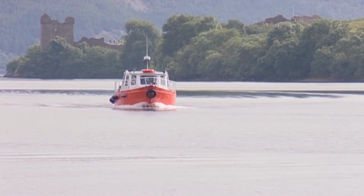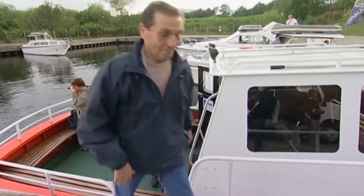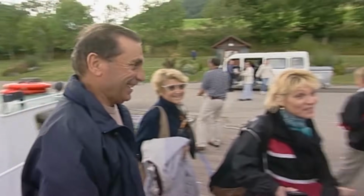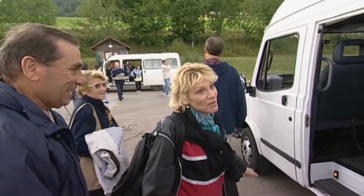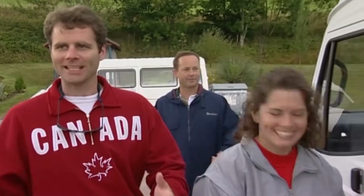I think that's the main purpose why lots of people come here, you know, to go to Loch Ness and hopefully catch a glimpse of one of the creatures, go on a Nessie hunt. And you never know, one of these days we might just find something. Not lucky, maybe next time. No Nessie, maybe next time. We'll have to come back.